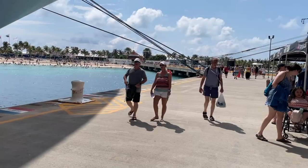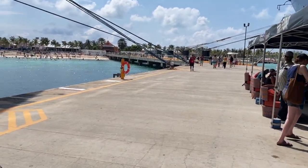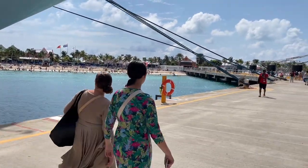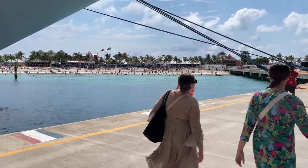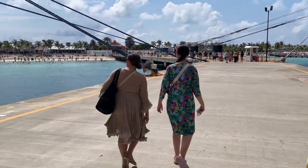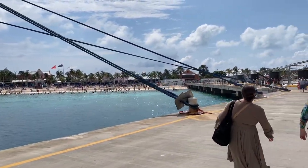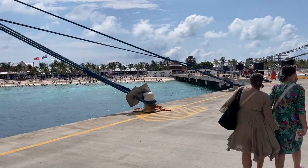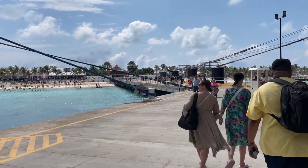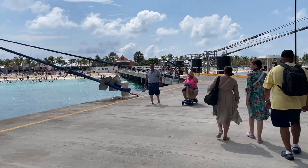All right, welcome to Grand Turk. We just got off the ship. It is windy. And look, there's a beach right at the pier here. Nice, very nice. It's not that long of a walk. I don't see any carts or anything like that to help you, like at the last place we were at.